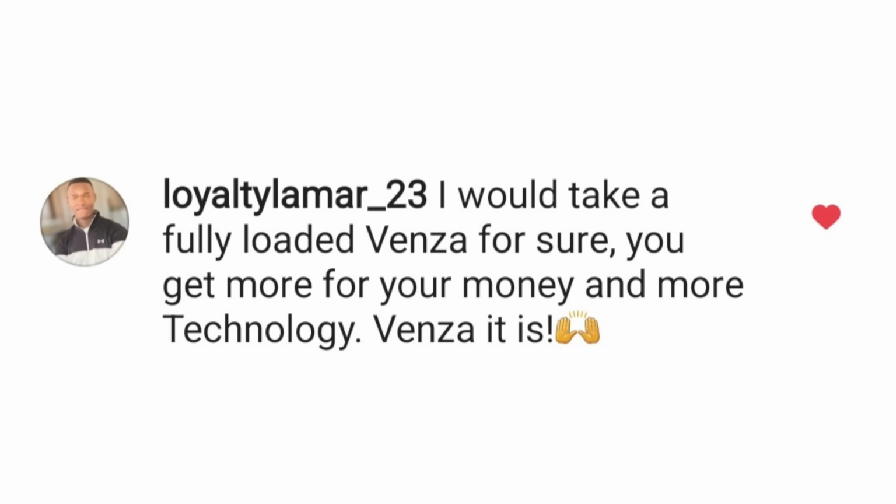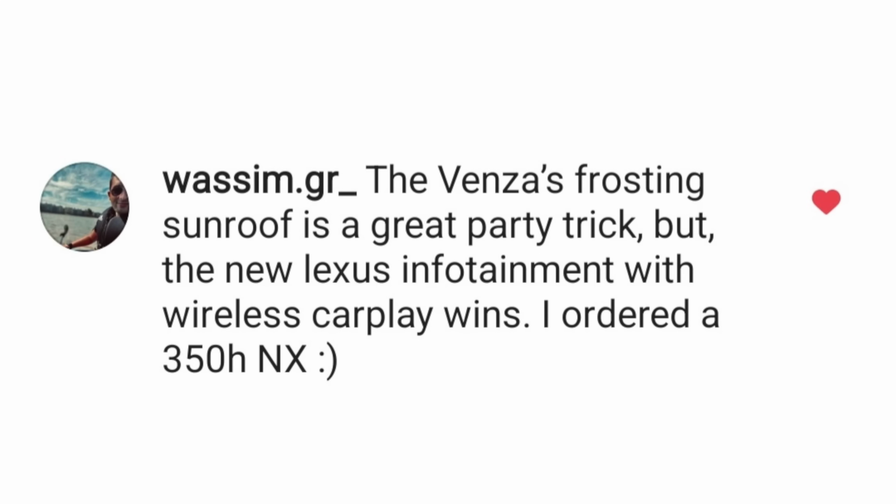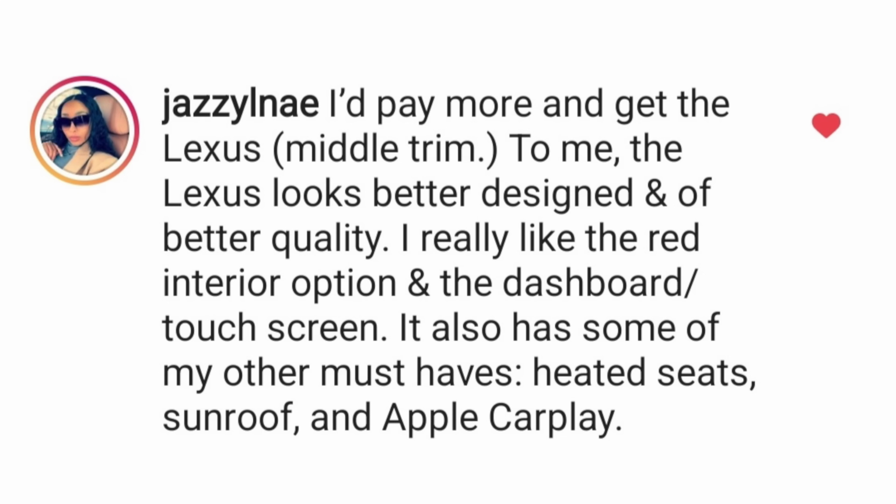I would take a fully loaded Venza for sure. You get more for your money and more technology. Venza it is. The Venza's frosting sunroof is a great party trick, but the new Lexus infotainment with wireless CarPlay wins. I ordered a 350h NX. Smiley face. The Venza looks more spacious and luxurious to me personally. Better price tag too. I'd pay more and get the Lexus middle trim.